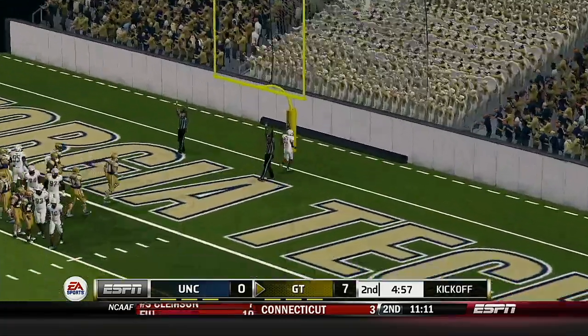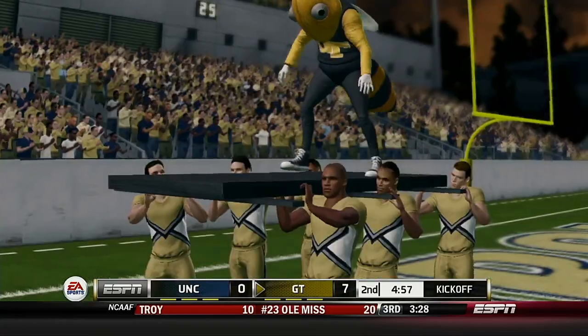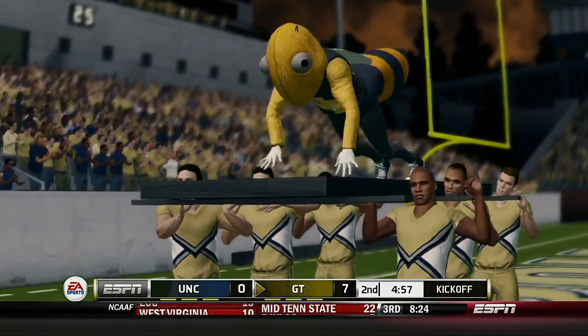He hits the PAT. A 9-play, 81-yard drive, and they come away with 7 points. And Brad, right now, the offensive line is just winning the battle in the trenches, opening up some big running lanes.